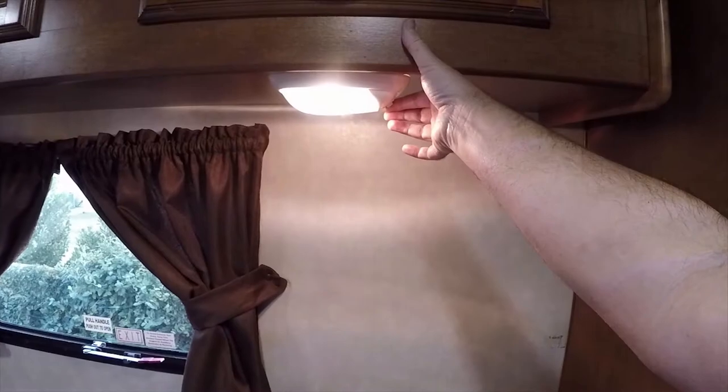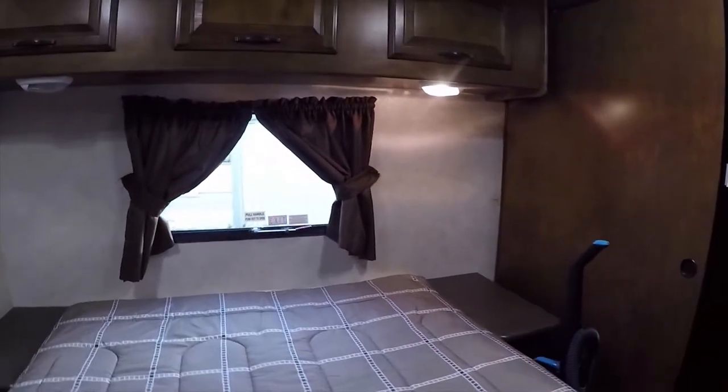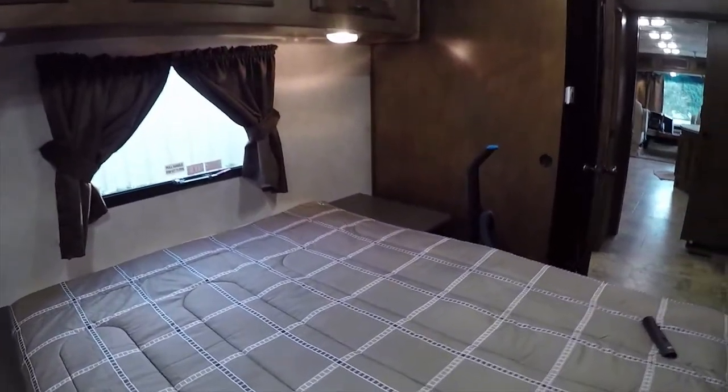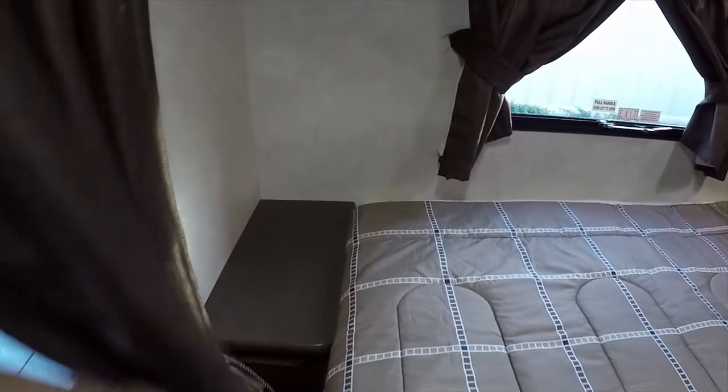Next to the bed in the master bedroom, you have reading lights over here, so you can sit here and read a book. You've got little nightstands here, so you can set your gizmos. There's power, so you can plug them in and charge them. And there's tie back, so if you want to open the curtains, you can tie the curtains back.